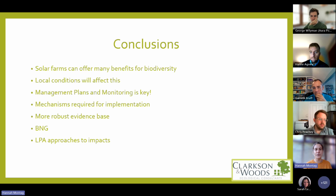We need much more research, especially in the areas where we think that there are impacts in terms of ground nesting birds and bats. BNG, I think, will be a bit of a game changer. I think that with the HMMPs that are required for planning applications, we'll have that standardised management plan and monitoring. And also, one of the big issues is the differences in the approaches to impacts that different local authorities have.